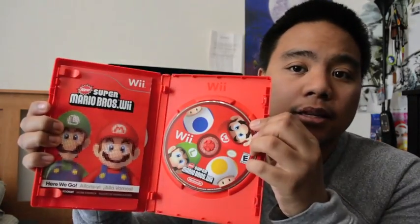Some Goodwill finds. These were $4.99 a piece. We have Disney Epic Mickey, and I think this one is complete. Next is New Super Mario Bros. Wii, and this was also $4.99, and this one is complete as well. In the entirety of my Nintendo Wii collection, I don't really own many games. I don't own Super Mario Galaxy or the other Mario games, so this is the only one that I have related to Mario, I guess.